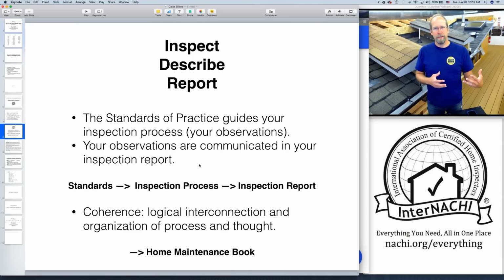The standards of practice is the basis upon your inspection process, and your inspection process is then actually just communicated in written format in your inspection report. So they're all connected, and we call it coherence. It's an interconnection between all of those components in a logical sequence or order, so that when you are performing an inspection based upon the standards of practice, that is reflected in your inspection report. And so when someone's looking at your inspection report, they reflect back on how you took them through the house. It's a reflection of that, right?